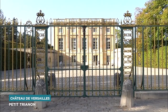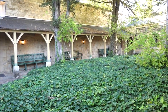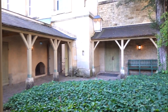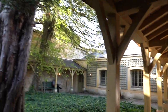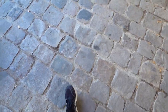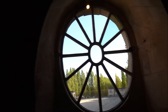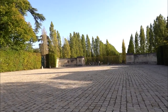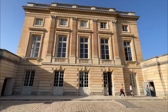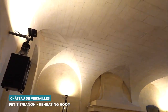Marie Antoinette's Petit Trianon. Yep, this is Marie Antoinette's Petit Trianon. So if you are a huge fan of French country design, this is the place for you. Can you imagine having all of this area to park your horses or cars? I mean, my goodness. This is the reheating room.